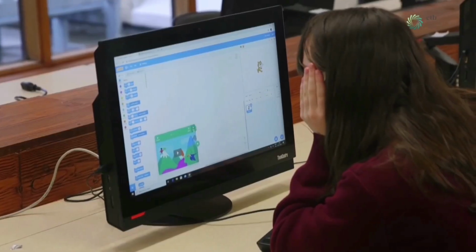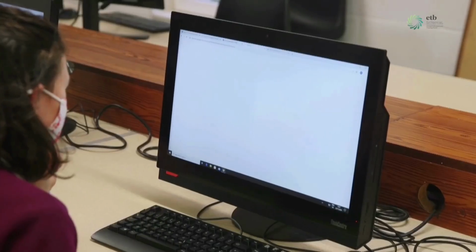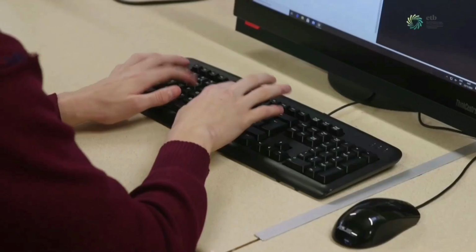And if you're really interested in computers, we are now offering a Leaving Certificate subject in computer science. We're the pilot school for this new Leaving Cert subject, one of the few schools in the country who started this off.